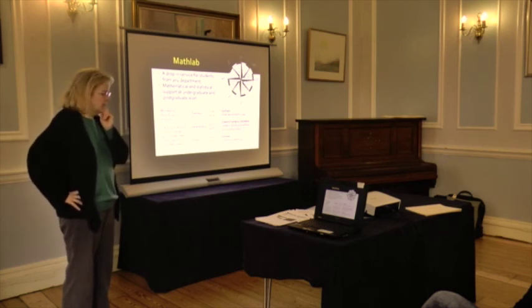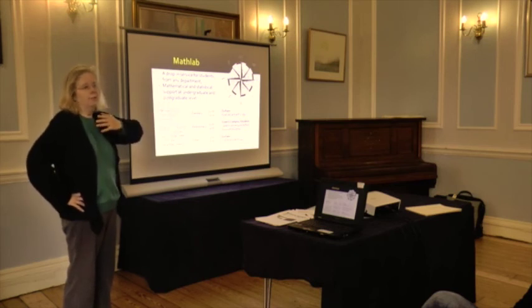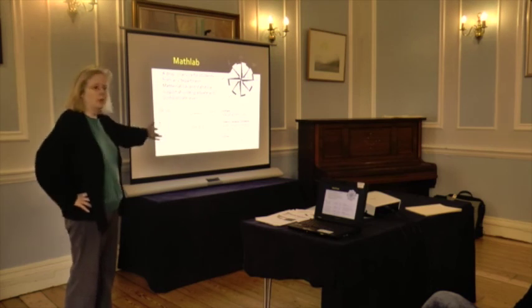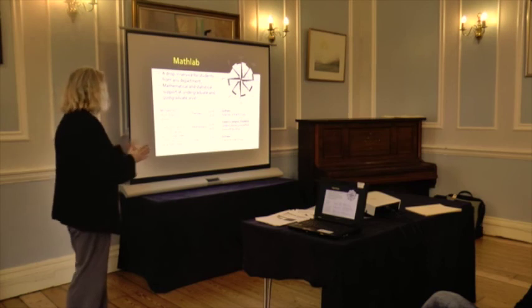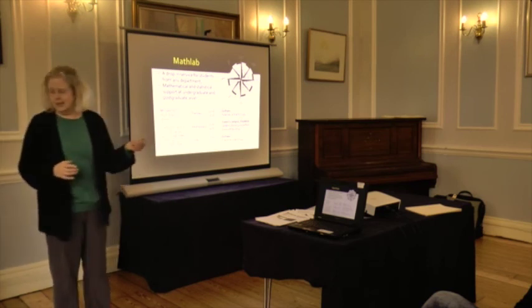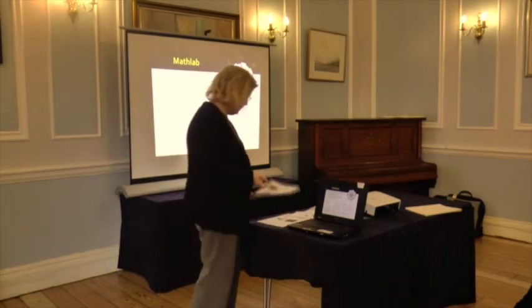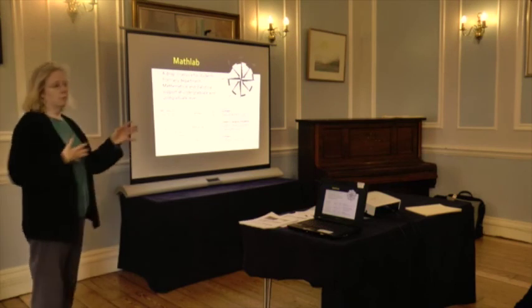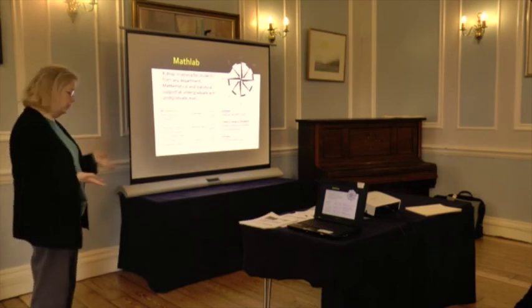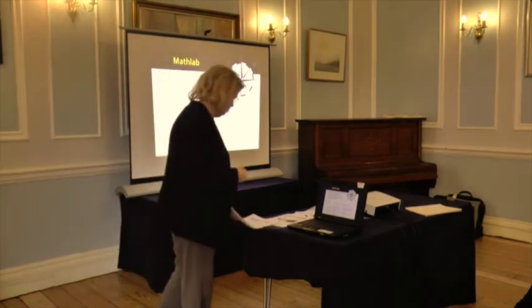So say you're doing some statistical analysis and you're not sure which analysis to conduct, then go on there and it'll point you in the right direction. There's a whole load of resources there. But you can also come to the drop-in sessions. So if you've got a particular piece of maths or statistics that you're struggling with, bring it along and one of the tutors will be able to talk that through with you and help you move forward with that.